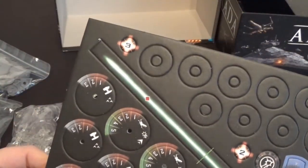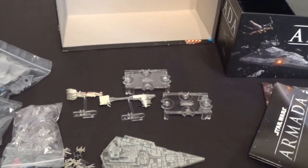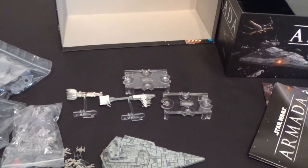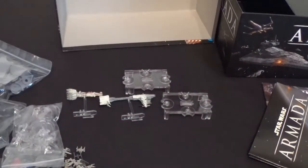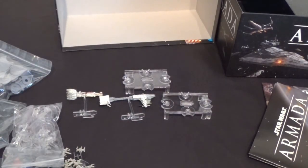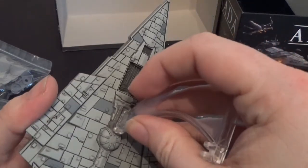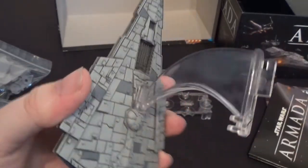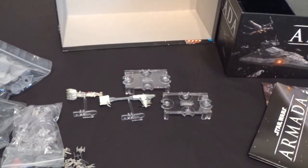I believe that's the blast template, isn't it? It looks like it is. Again, this seems to be made out of the same cardboard. Durable cardboard. Yeah, as the actual box it came in. Good. And there's the large base. That looks like it's got a different fitting. Underneath there's a little, alright. So that just goes in there by the looks of it. Yeah, just slides in. Like so.